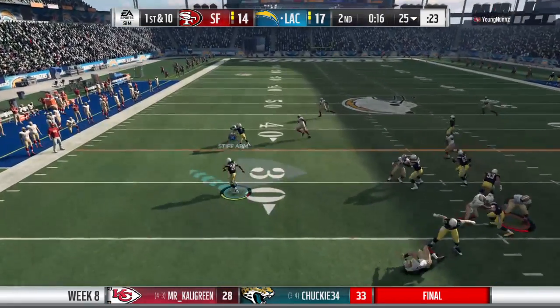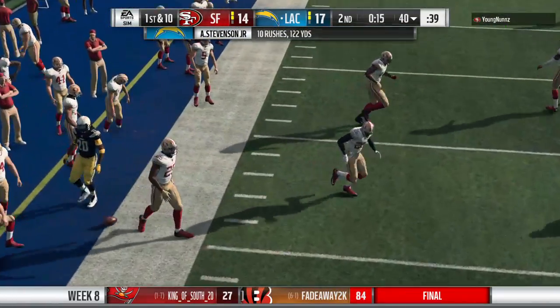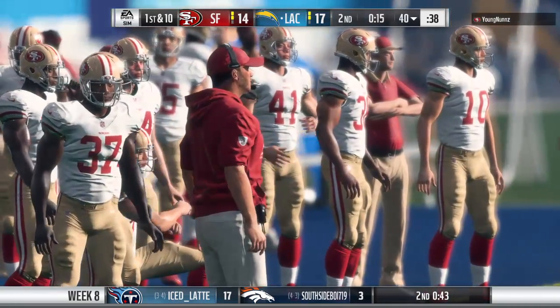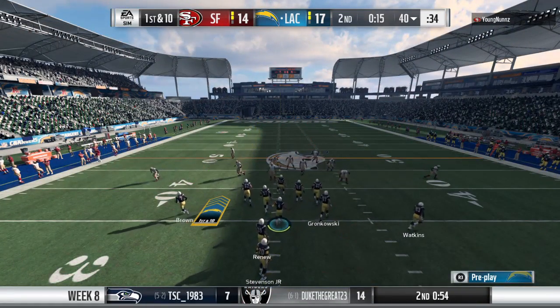And he'll give it here to his running back. And he's going to be out of bounds right at the 40. Give him 15 yards on that one and a Charger first down. Exactly what they needed right there, because they needed to use the ground game to take some pressure off, because the quarterback's been struggling a little bit.